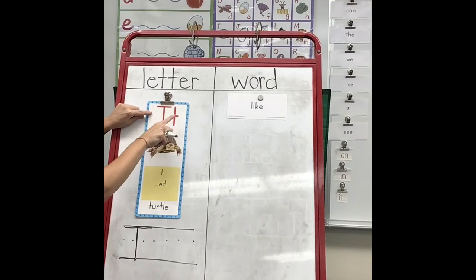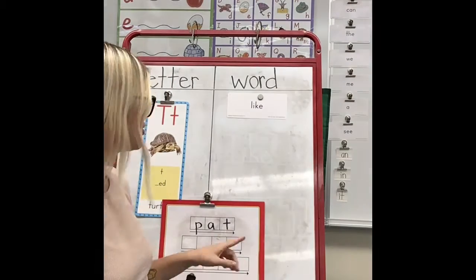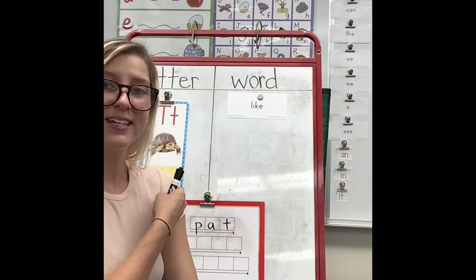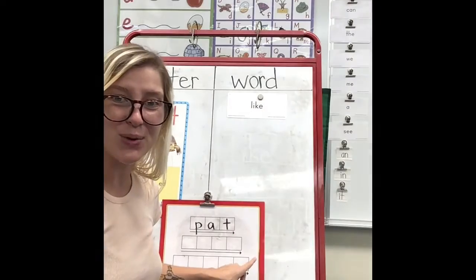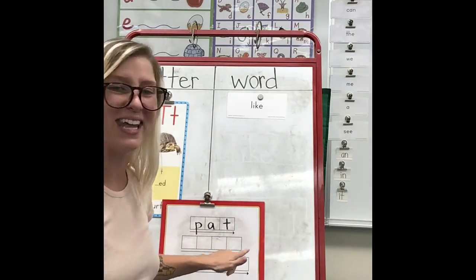Lowercase t is tall. We go down and across through it. Yesterday we stretched out words that had T in the beginning, words that started with the T sound. But we learned that it's important to hear the sound at the ending too. So let's sound out this word that has the T sound at the end.